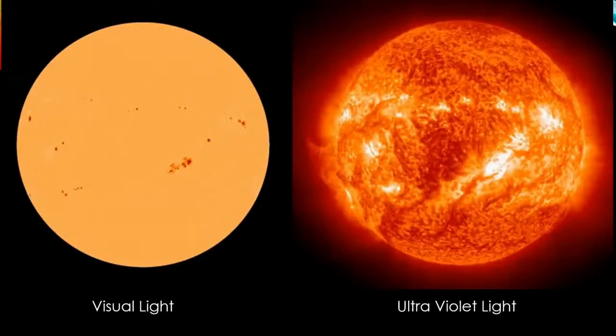All these events create various energy levels and temperature ranges, which stretch all the way across the electromagnetic spectrum. So to be able to view all these events, we need to look at the Sun in different wavelengths. In this image on the left, you can see the Sun in visual light, and you can just see the southern spots. On the right is an ultraviolet image, and you can see far more detail and events that are happening on the actual Sun's surface.